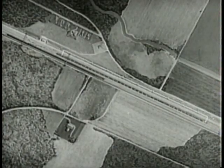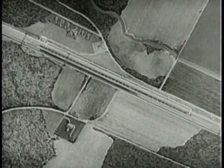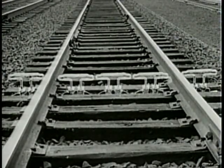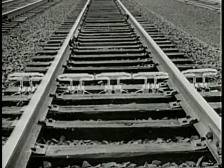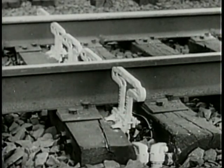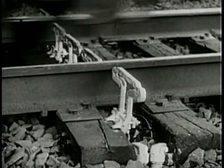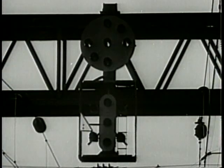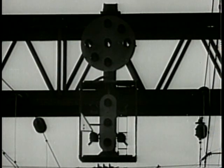Locomotive engineer and crew members riding the caboose. Another safety device, the dragging equipment detector. This device is tied in with the signaling system. If it were broken by anything dragging over it, its braking will cause a stop signal to be displayed ahead of the train.